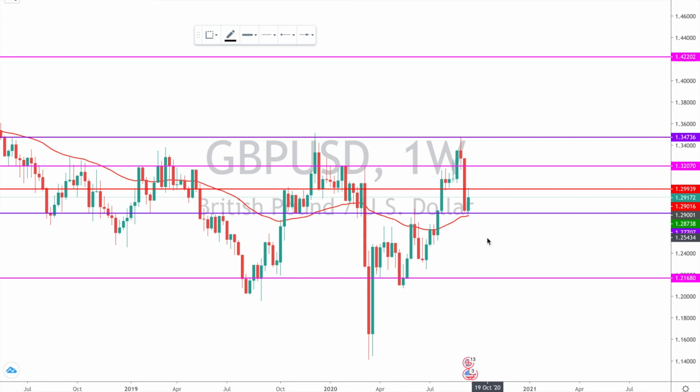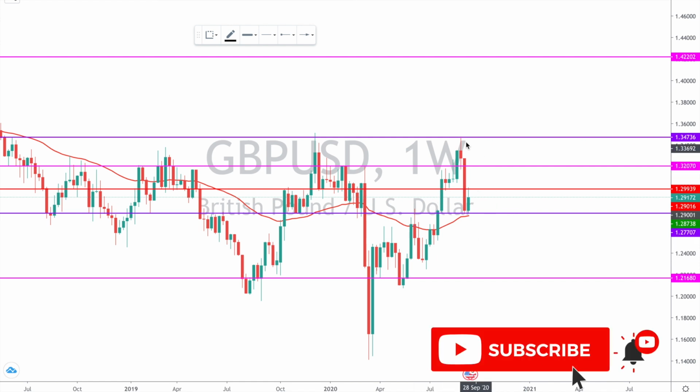But again, let's see how the price would behave, because from the bigger picture, if we see some consolidation and then price proceeded up, it could be considered only as a pullback, not a trend change. Due to this massive momentum candle, we would like to closely monitor this pair as well. So let's go down to the daily.